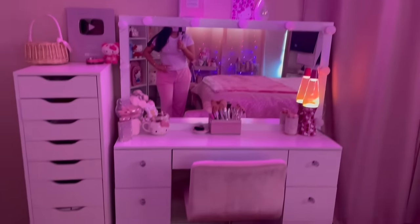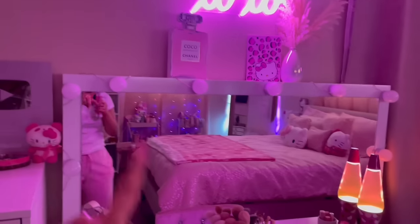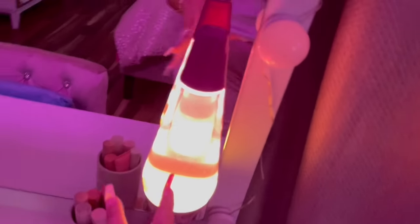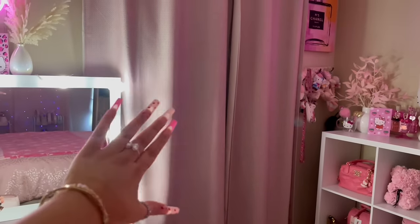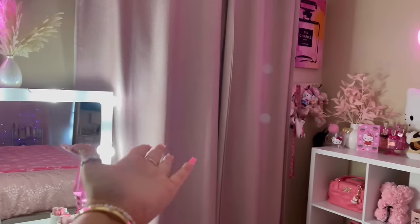Here's what my vanity looks like without the lights. By the way, the light bulbs do not come with the vanity. I ordered these light bulbs from Amazon, but I wanted to show you my lava lamp. Obviously, it's not all bubbling up, but okay, next thing we have is my closet. I will not be going in there because it is not organized at all, but this is my closet.